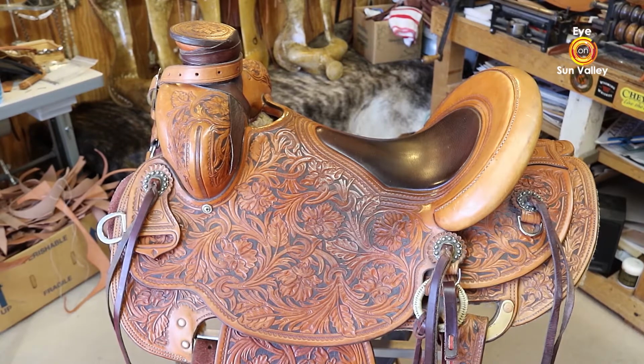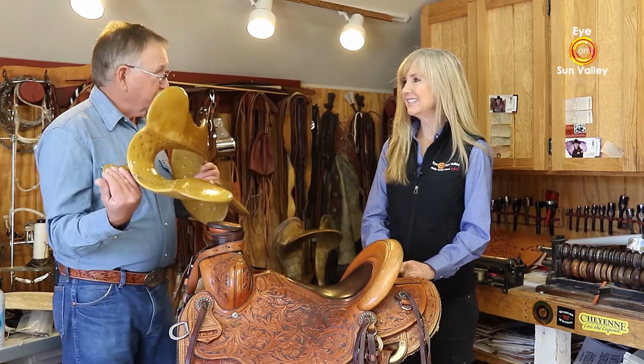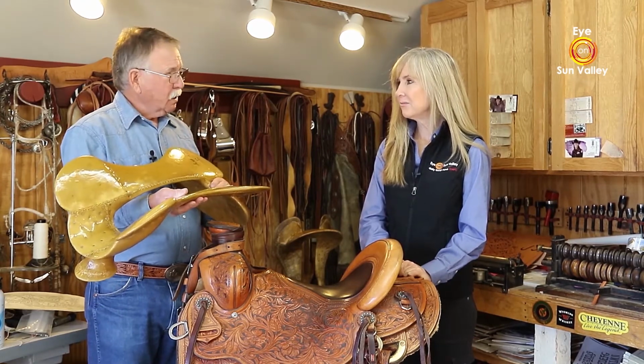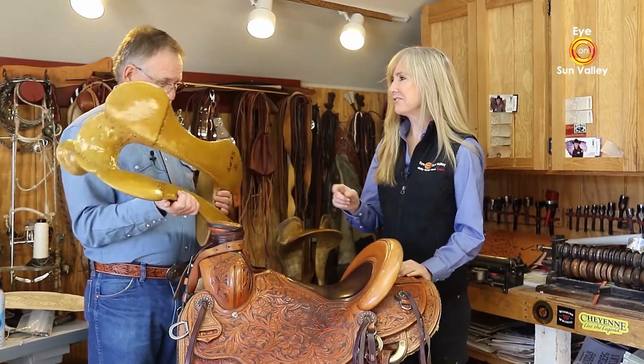And the old saying in the saddle making business is the top side is for the rider, the bottom side is for the horse. Oh, good. And so I don't make saddles for a particular horse, but I make them for a type of horse, because horses change. The same horse, from the beginning of the season to the end, can lose a little weight and all that. But anyway, that's interesting. I haven't ever heard that.